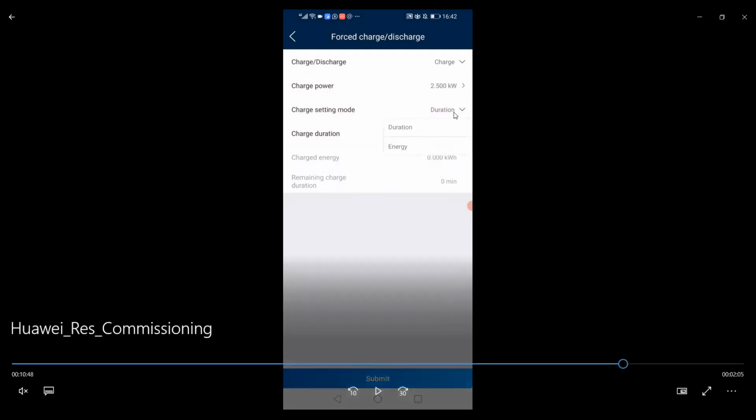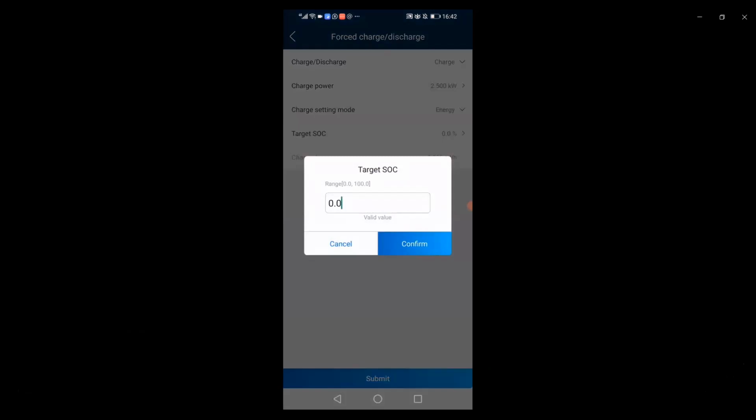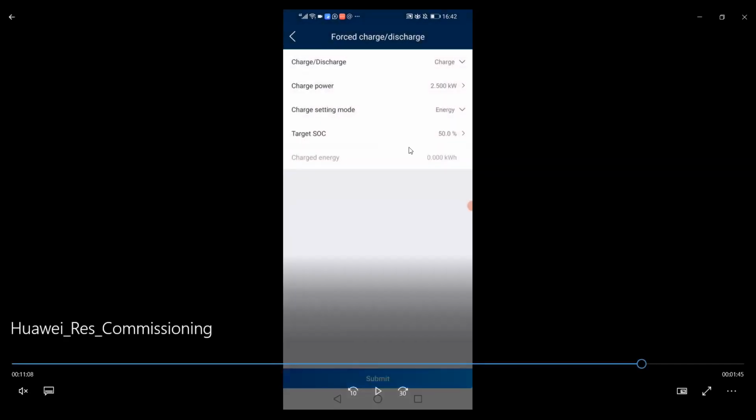Then this is our last thing. As I said, the charge setting mode defaults to duration, but in reality, you don't want to be using time. You want a target SOC, so you change it to energy so that you deal with the percentages. You don't want to configure your system to say charge for 2 hours because you don't know what the SOC will be by then, but you can set it in terms of target SOC. So you just change the mode to energy, then you can put your desired SOC from 0 to 100. After that, you would have completed your commissioning.